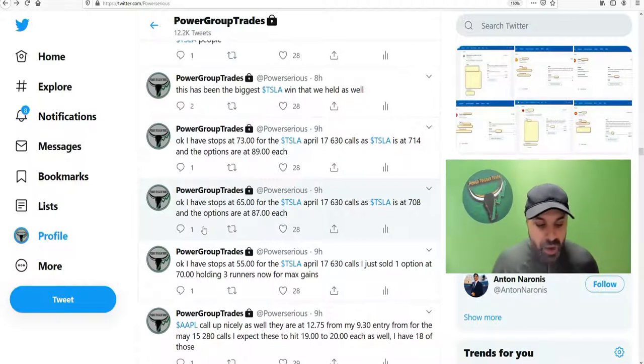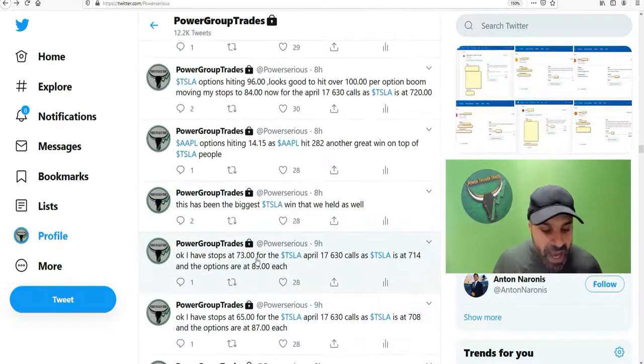Tesla opened around $7,000 to $8,000 per option. So 80.00 means $8,000 per option. First I had stops at 70.65. As you can see, for the Tesla April 17, 630 calls, as Tesla is at 708, options are at 87 each. I have stops at 73 for the Tesla April 17. I got out of this practically in the first hour of trading.